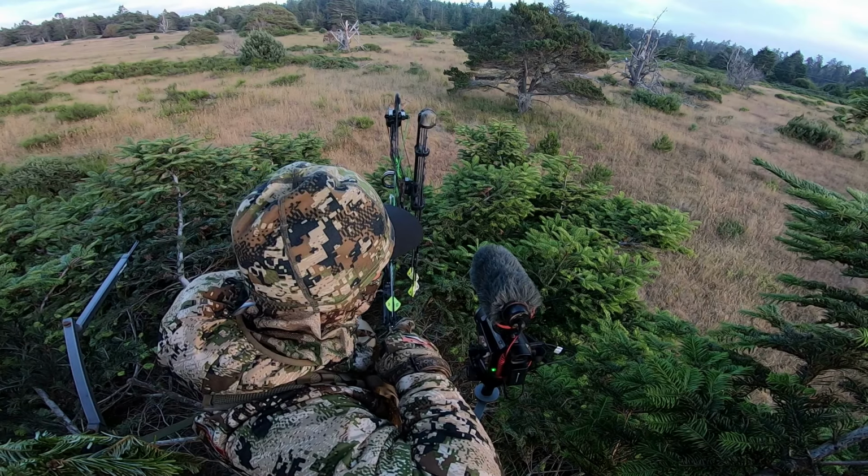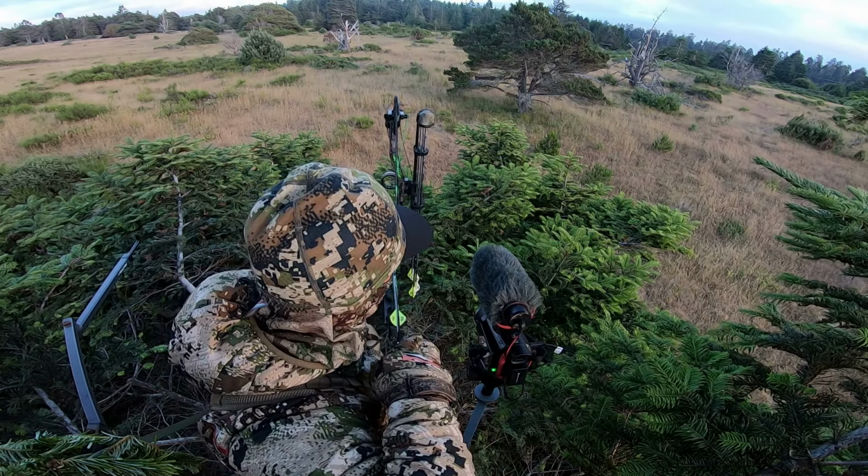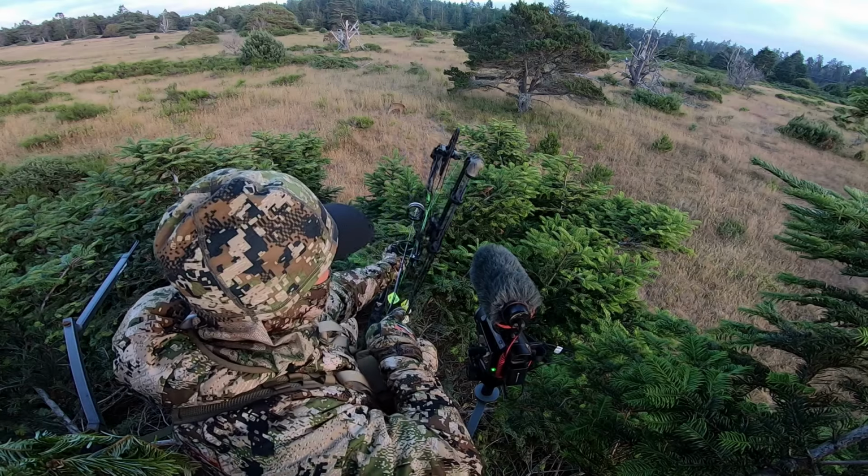Since this is only the second time I've sat the stand, and there are a few weeks left in the season, I decided to pass on this great young buck.